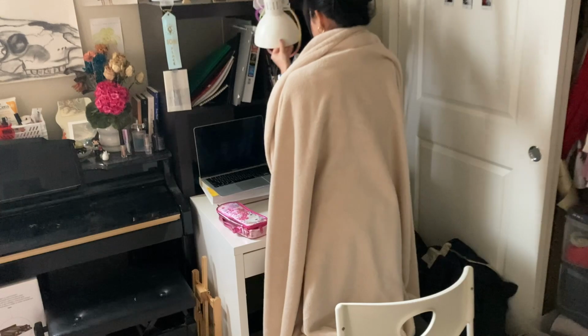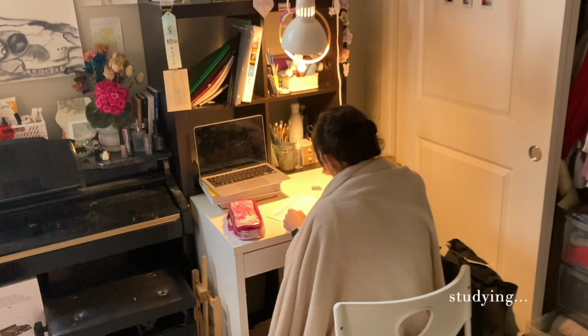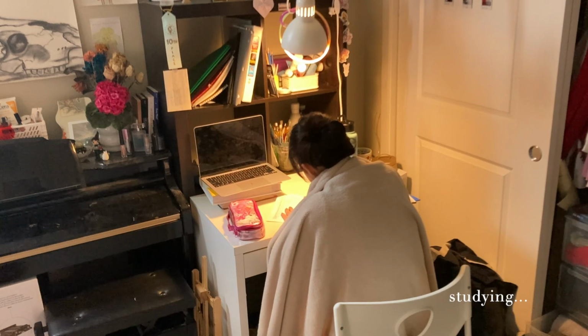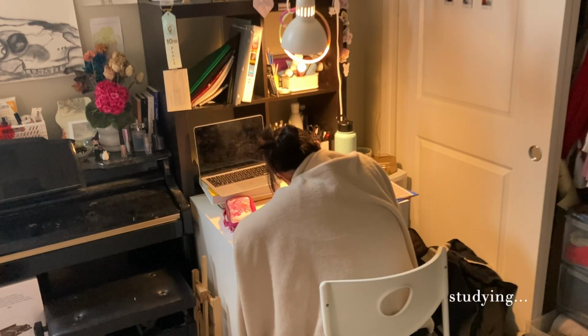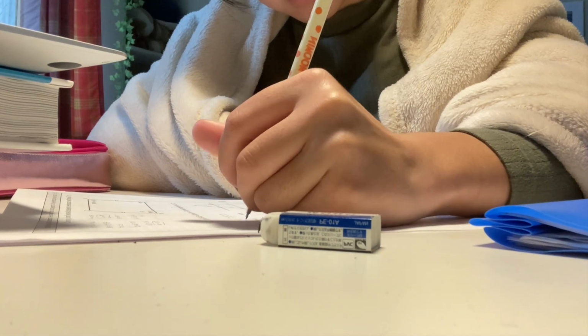I had some extra time since I woke up early, so I decided to do some schoolwork. I had a couple tests coming up and I needed to get on top of my work. So I decided to spend the next hour and a half just studying and catching up on some work.